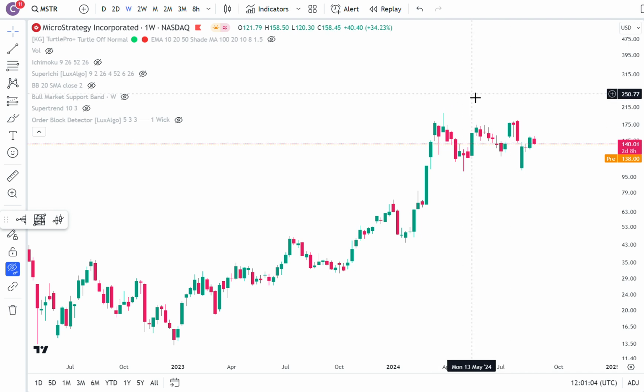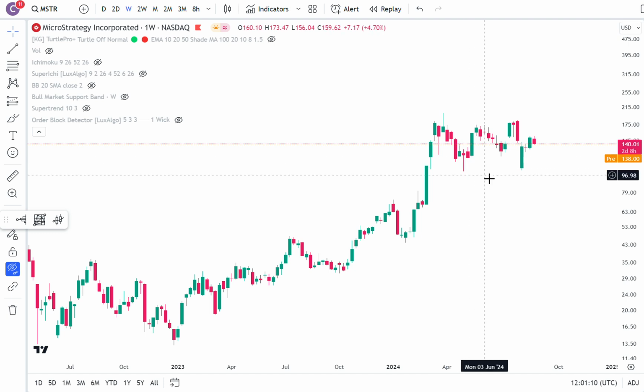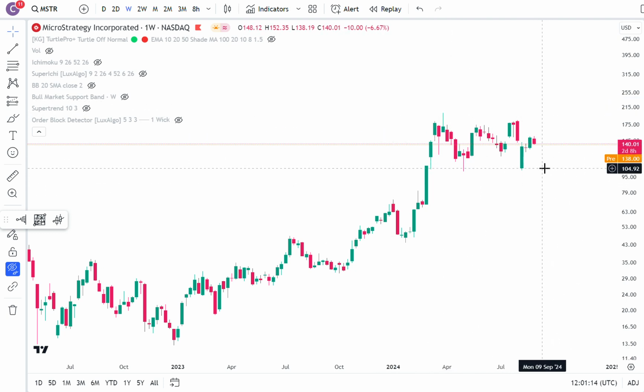It's a little bit sideways, so you never really know. It could potentially break down, where there's a big giant downward move over here. But I think you already tried to do that twice, so we'll see. It's still stuck in the range right now. And I think the bottom of the range is right now like $100, and that's going to be a buy zone.